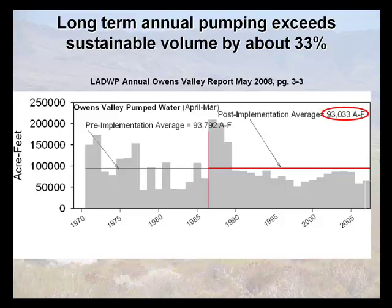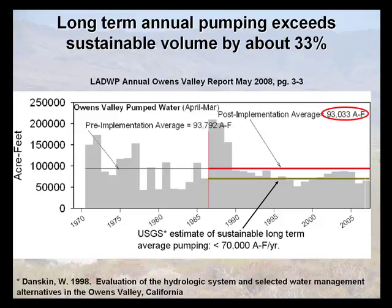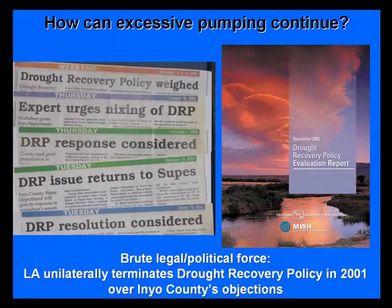The problem is that the U.S. Geological Survey estimates that long-term average pumping should not exceed 70,000 acre-feet a year if sufficient water is to be provided to maintain baseline vegetation conditions. That's an annual excess of about 23,000 acre-feet, and it's worth over $18 million a year at today's prices. How can this excessive pumping continue when the water agreement calls for sustainable management? Unfortunately, there are many ways, and in the remainder of this presentation we will show a few examples.